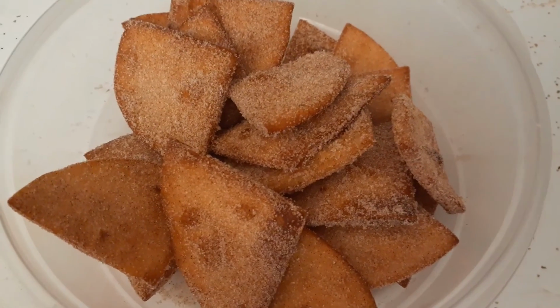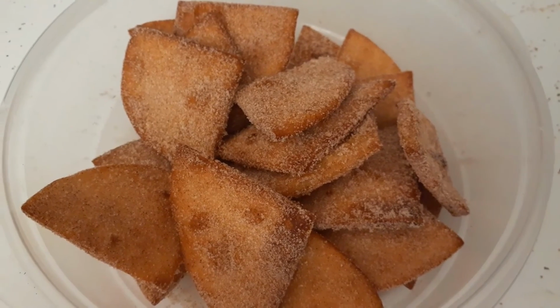Alright, everyone, so here are the cinnamon crisp to end this week and end this night.